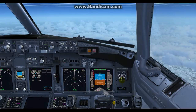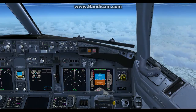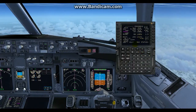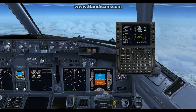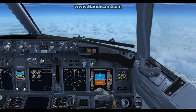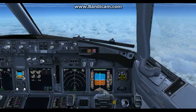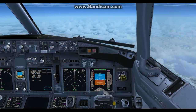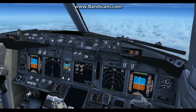You can see that we have been flying for now 43 minutes. So I can just check. We will arrive, you can see, 27 minutes past 1. So we have about half an hour to go. So it's around 1 hour and 12 minutes of flight time.